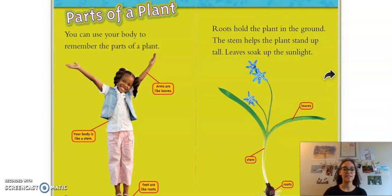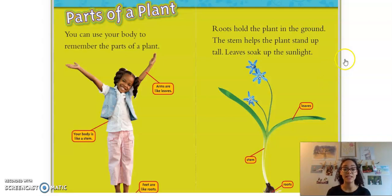Parts of a plant. You can use your body to remember the parts of the plant. Arms are like leaves. Your body is like a stem. And feet are like roots. Roots hold the plant in the ground. The stem helps the plant stand up tall, and the leaves soak up the sunlight.